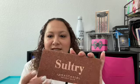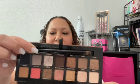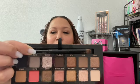It's amazing. The other two eyeshadow palettes that I've thought about was Anastasia Beverly Hills, the Sultry palette. Oh, this is beautiful, let me make sure. It's so pretty. I love the shimmers. If you can't tell, I'm going ham on this one. Love this eyeshadow palette. I've actually seen a lot of people use it for their wedding.